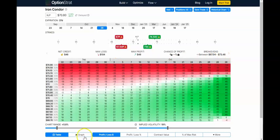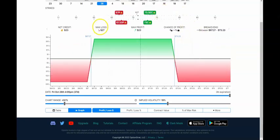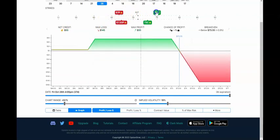But I want to show you one other picture of this. As long as this price stays between 67.04 and 73, you have a winner in your hands. But if it goes beyond that, you have a loser. And you can see these are uneven on both of these sides. You can make them even like that. Then your max loss is 27, but your net credit is only 23. So I skewed it a little bit to the high side.